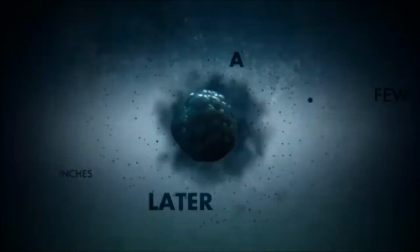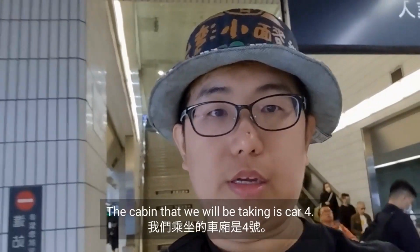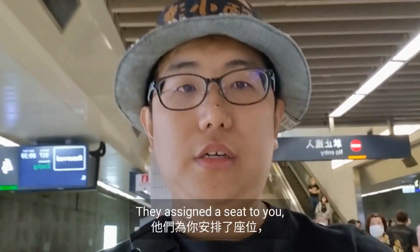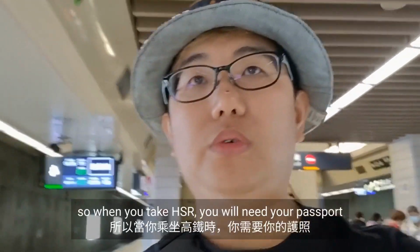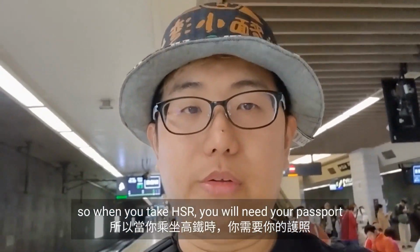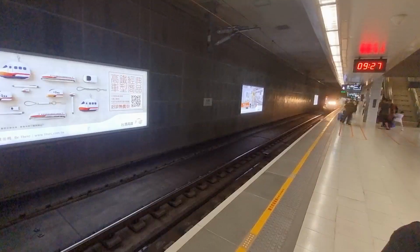A few minutes later, we are now inside the platform, and the cabin that we are taking is carriage 4. And it's actually an assigned seat for you. So when you take HSR, you need your passport, because the ticket is actually attached to the passport itself.